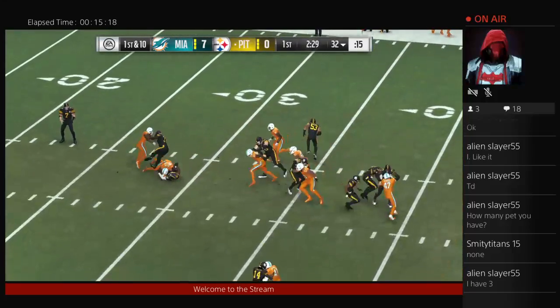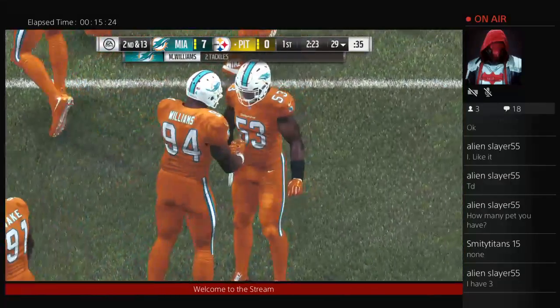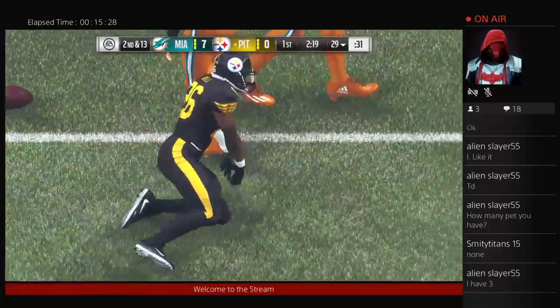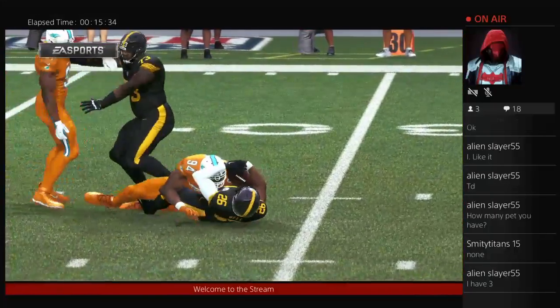They'll start the drive with a carry by Bell. And he went nowhere. He'll lose yardage back to the 29. A loss of a full 3 yards, and now it's second down. Brandon, that play ended so fast, it's almost as if the quarterback handed it to the runner, and the tackler was there right away for a loss of yardage.